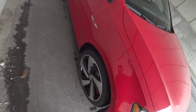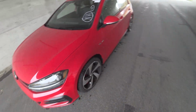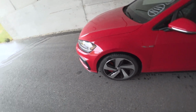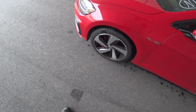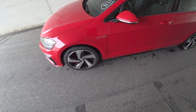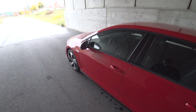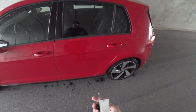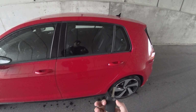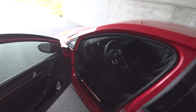This one rides on, I have to see, Pirelli Cinturato All Seasons, something like that. 225/40 R18, I believe, on all four corners. Here's your key, nice little GTI badging. Illuminated kick plate.